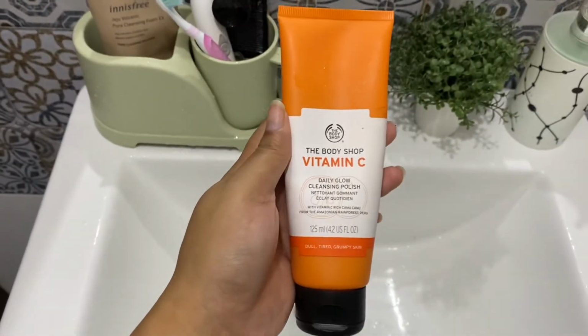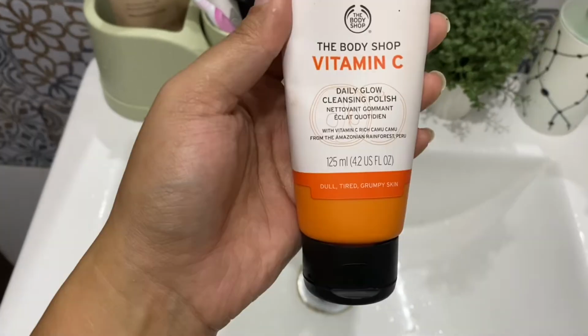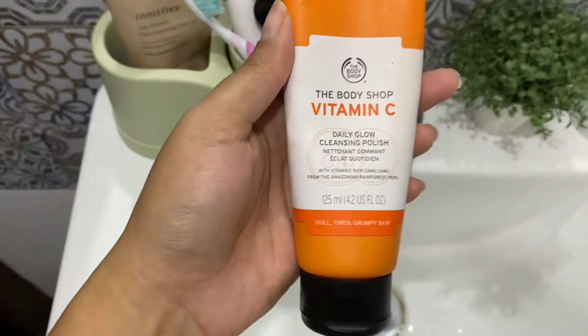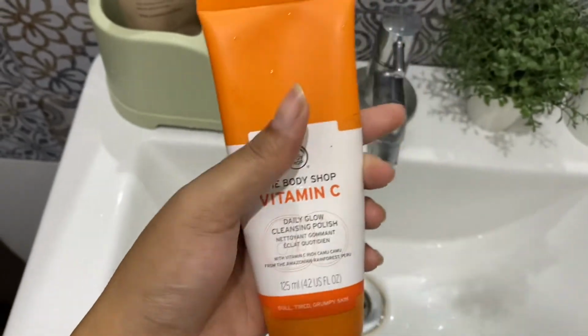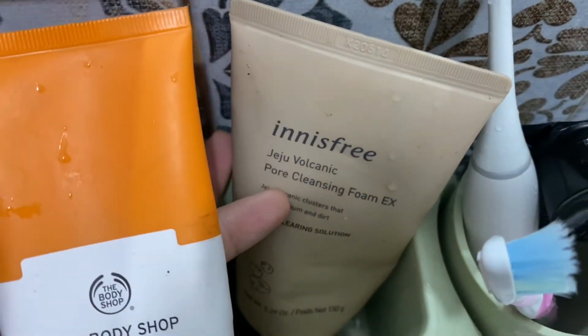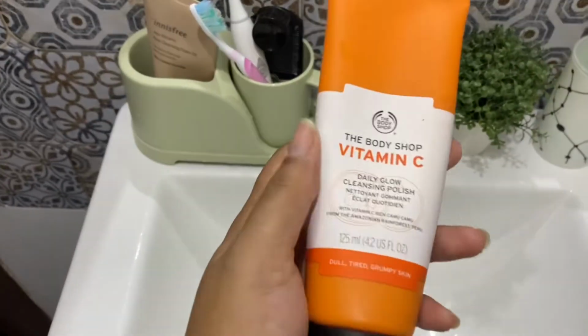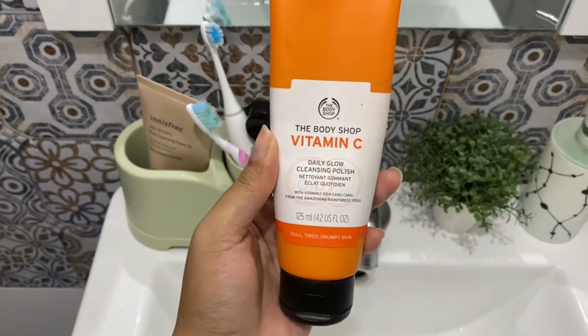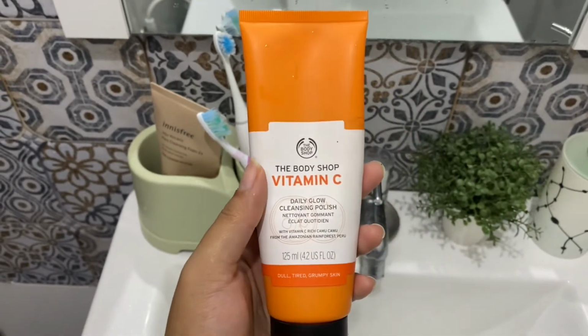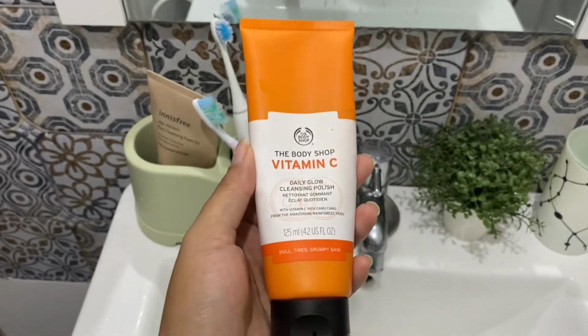My regular go-to face wash is the Body Shop Vitamin C Daily Glow Cleansing Polish, and it's very good for my skin right now. Before that, I used to use Jeju Volcanic from Innisfree, but I needed a product out of stock, so I use this one. It's good for my skin, for oily and porous skin, I'd say. It's very good.